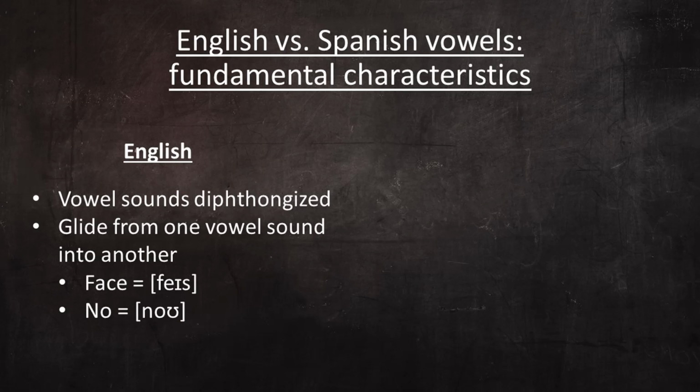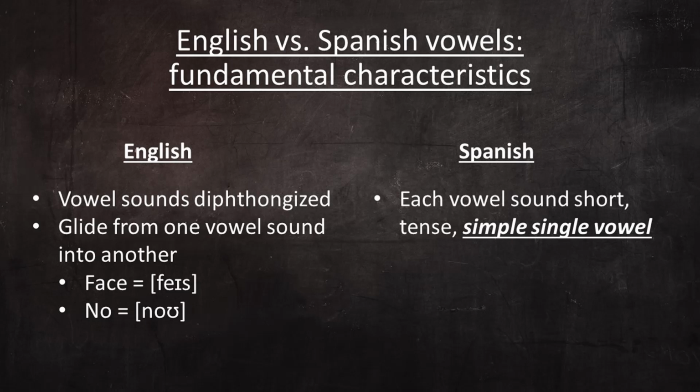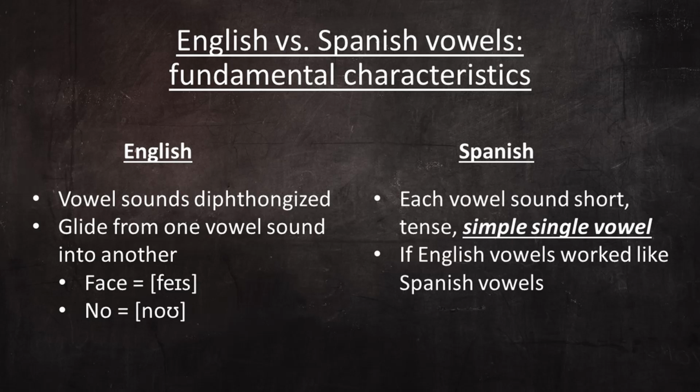In most English dialects, most vowel sounds work this way. They sort of glide from one vowel quality into another throughout their pronunciation. By contrast, each vowel in Spanish is a short, tense, simple, single vowel sound. To give you an idea of what I mean by that, if English vowels worked like Spanish vowels, the word face would be pronounced something more like face, and the word no would be pronounced something more like no.